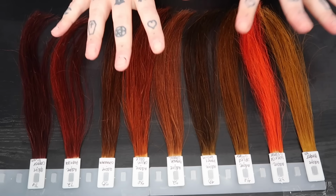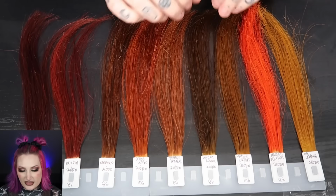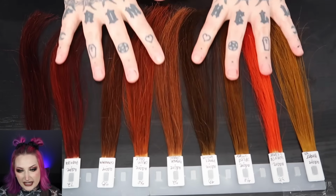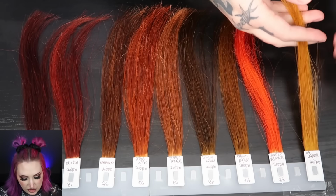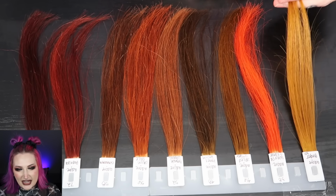Now I'm like committed. Next time I do copper or brown hair, I want to use these on myself for sure. The hair also feels super soft and super shiny, just like it said it would. So let's go ahead and run through the shades. We have Ginger 30 right here. It is a really pretty light honey color.